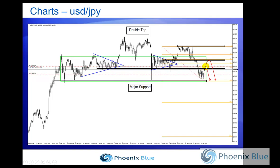Okay, so we sold in here at 118.80 on Friday. We got triggered. We took a nice 100 pips profit out of that today. It's then come down, and as we've seen commodities rally this afternoon after, basically through the China and Asian session, there was a huge sell-off in the markets.